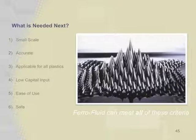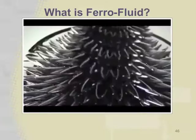So our plan was to start small scale, emphasize accuracy, and create a system that can apply to all plastic types, would be a relatively low capital input, easy to use, and safe. We felt that this fluid looks like it could provide benefits in all six areas. Again, this is ferrofluid responding to a magnetic wave.